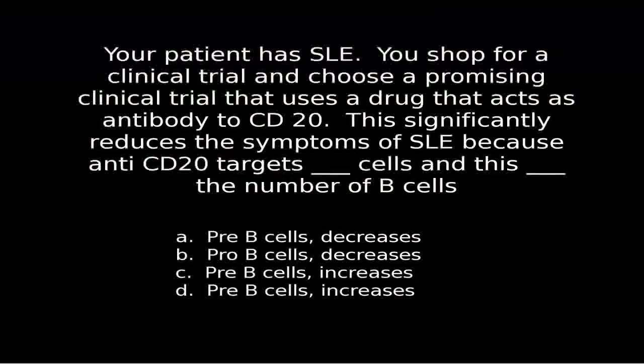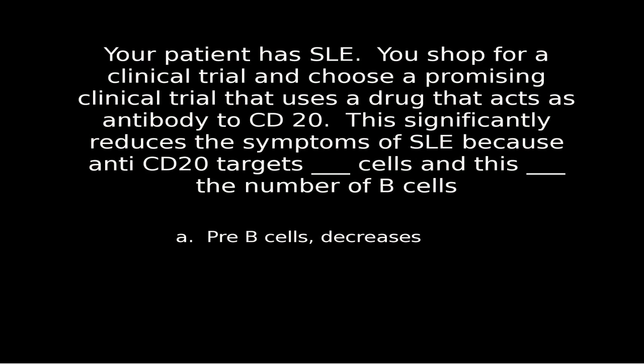So that's a case where you have an antibody that has a gain of function, if you will, versus a loss of function. But in any case, the question I'm asking here is an antibody that eliminates a certain type of cell by targeting CD20. So what does it eliminate? That's all it's asking. And so the question causes you to think, well, where is CD20? At what stage in B cell development does CD20 show up on the B cell? And the answer going through it is pre-B cell, okay?